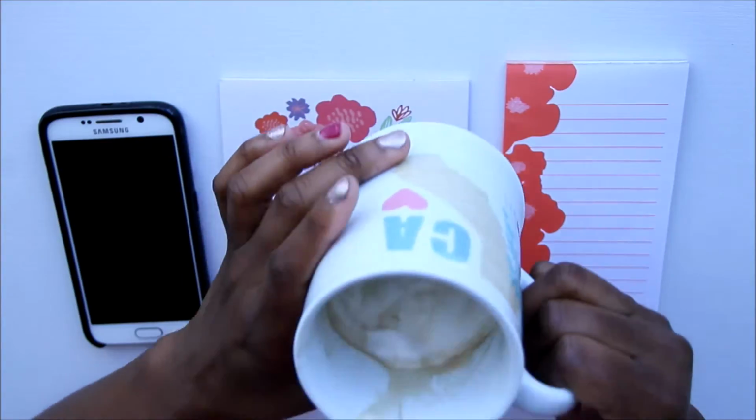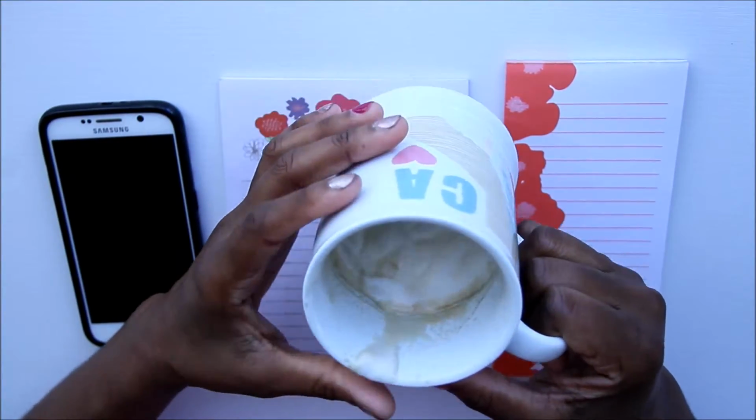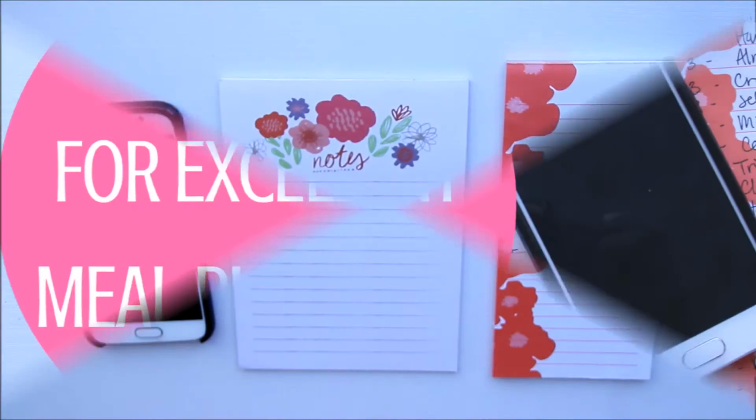Which, by the way, you guys, I have my fancy coffee today because it's Saturday. So I made myself a little caramel macchiato. Hey!